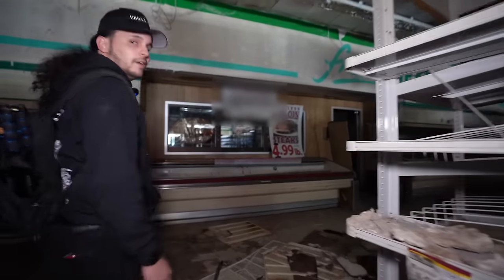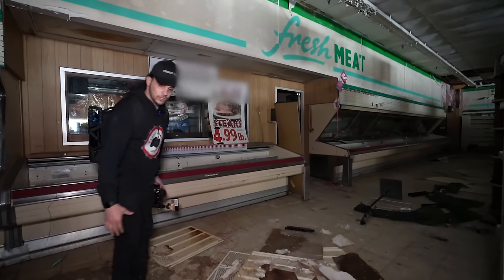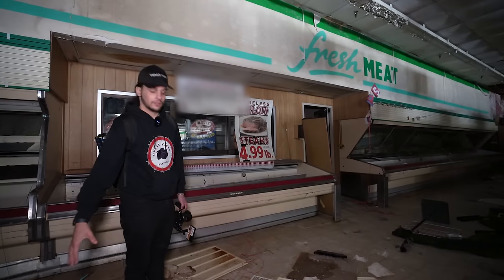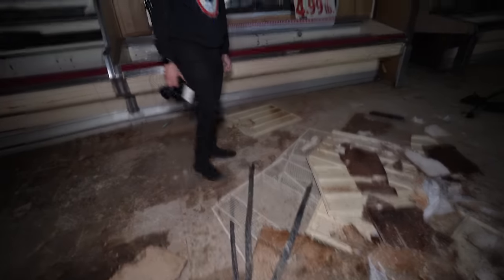The butcher area? Yeah. Thank God I bought these shoes just for exploring, because this place is disgusting. Oh, well.